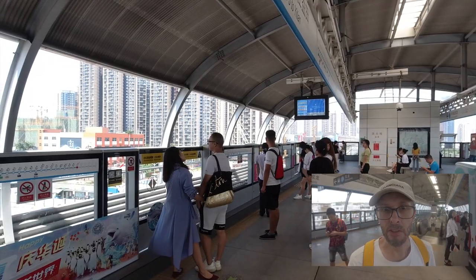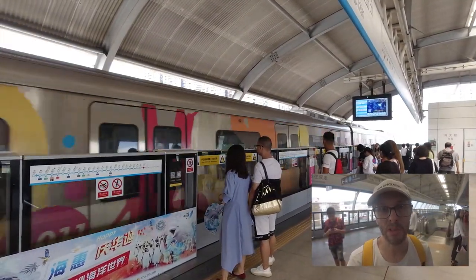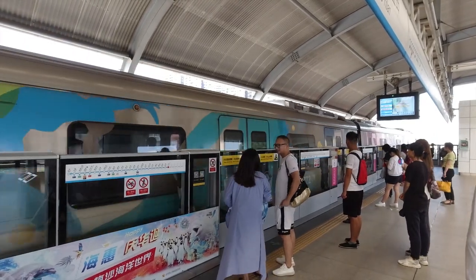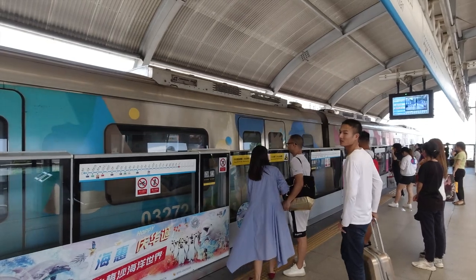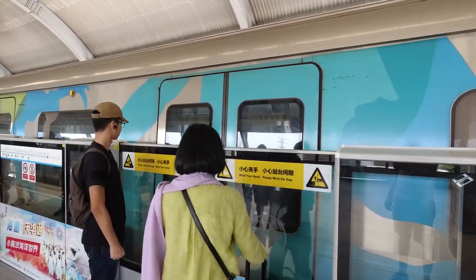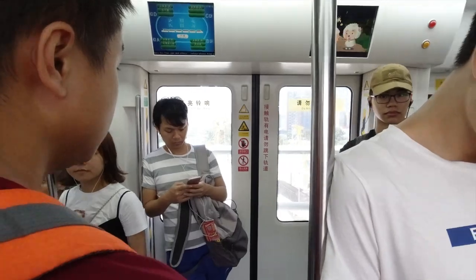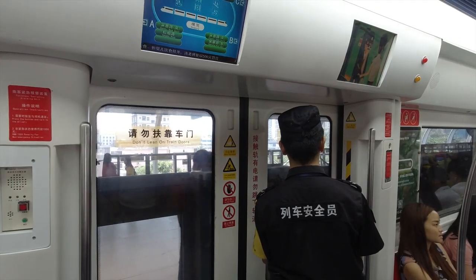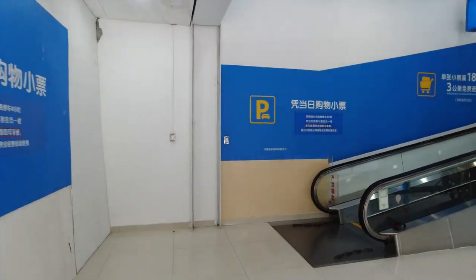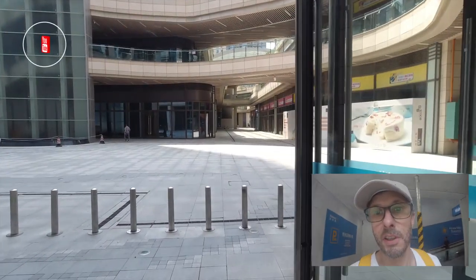Shouldn't be too long. Okay, metro's arriving, so we'll be on our way shortly. It's just a couple of stops, so literally about five minutes, 7 minutes, something like that. Let's see. Oh, this is the exit. Okay, so let's find the entrance, shall we?